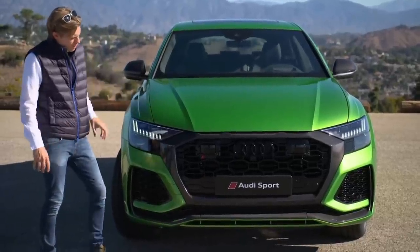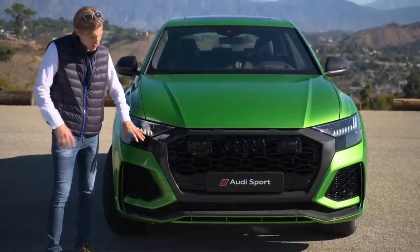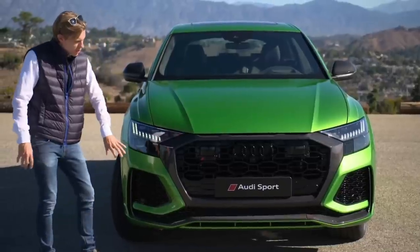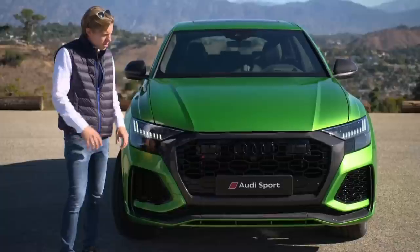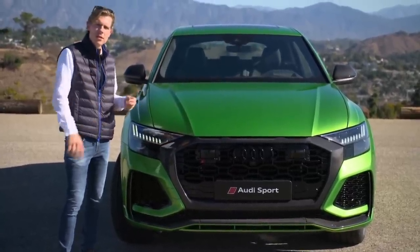Through the mask, we emphasize the side air intakes, because they are surrounded by body color and they are very, very big, because we need actually the air which goes through it, and they are pronounced. And in general, this face is very expressive and shows clearly this is our RSQ8.